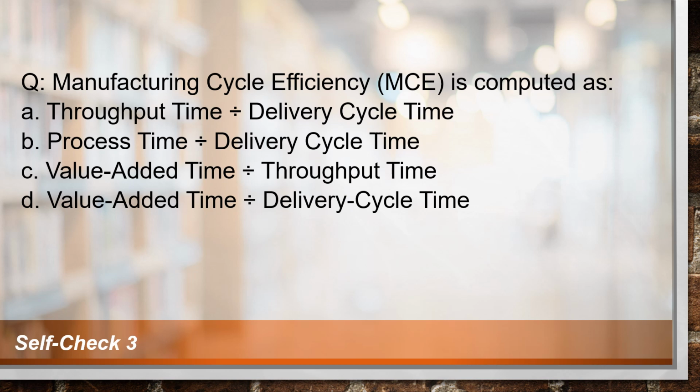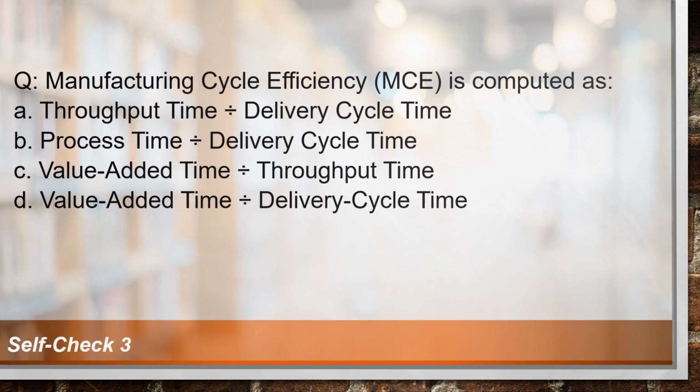Self-check number 3, question. Manufacturing cycle efficiency, or MCE, is computed as letter A, throughput time divided by delivery cycle time. Letter B, process time divided by delivery cycle time. Letter C, value-added time divided by throughput time. Or letter D, value-added time divided by delivery cycle time.